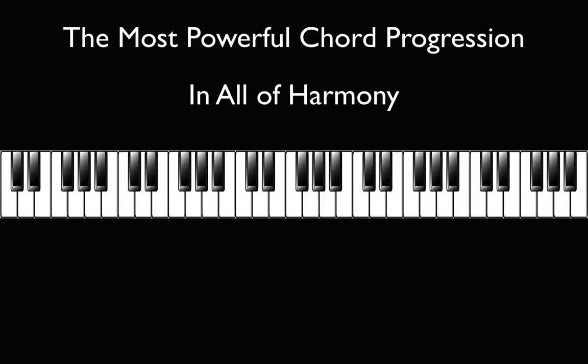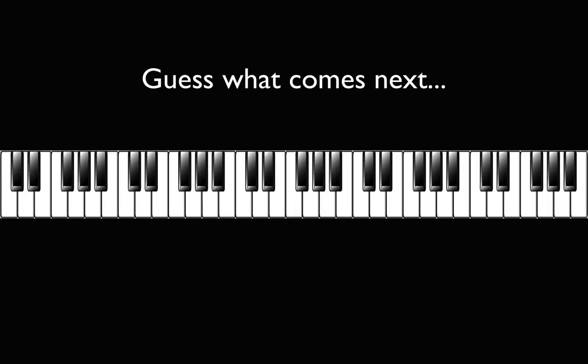Let's try a little experiment. I'm going to play a chord, and you guess what the next chord should be without listening to anything else that comes before or after in the progression. You think you can do this? Check it out.